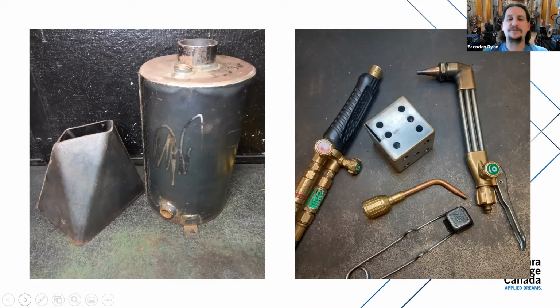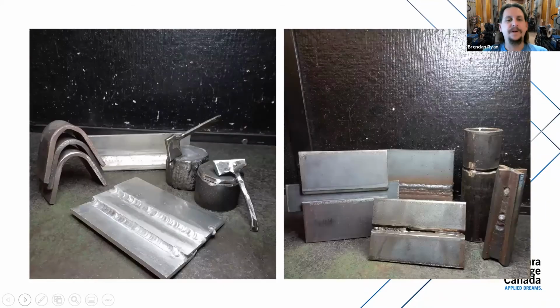On the right, it shows the setup that we use for oxy-fuel cutting, welding, or brazing. In the middle there, you see a nice little dice project that we can braze together and drill holes in and fabricate as well. On the left here, it shows bend test specimens. So part of our learning in the welding programs is learning those skills that you need to develop it to become a competent welder, but we also test you too.